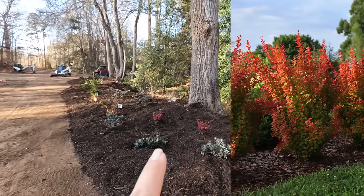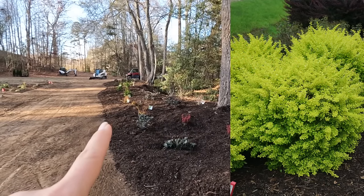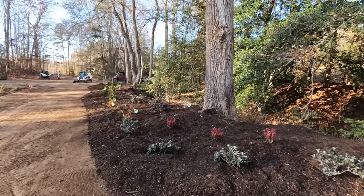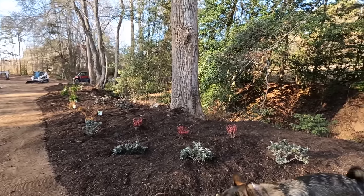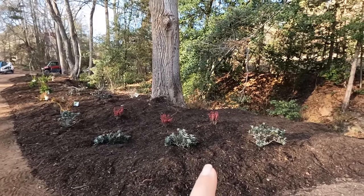We've got the Orange Pillar and then the Sunjoy Citrus right over here. Citrus is going to be about 2 by 3 tall and wide. The Orange Pillar is 3 to 4 tall and about 2 to 3 wide. So it'll definitely be upright and it will be a gorgeous contrast up against the blue butterfly bushes.